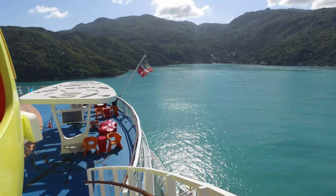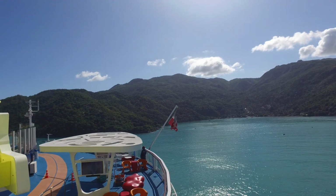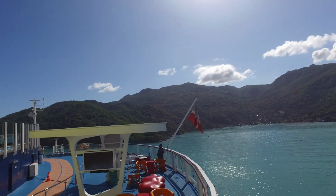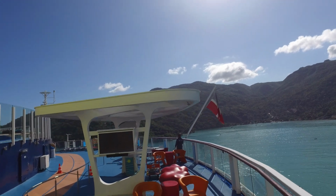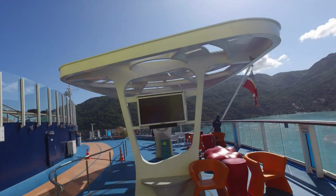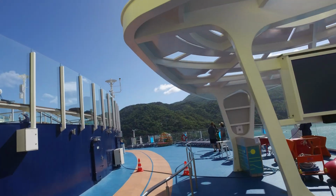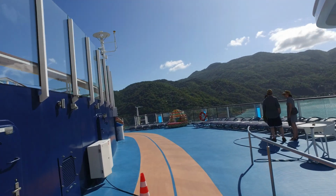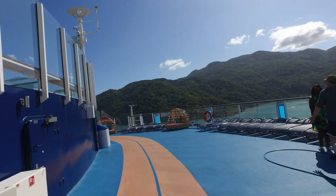All right, and here we are at the back of the ship. Today we're in port, Labadee, Haiti. Yeah, beautiful day, but it is hot, hot, hot. But come on, that's what you expect in the Caribbean. All right, let's go over here and check out the island.